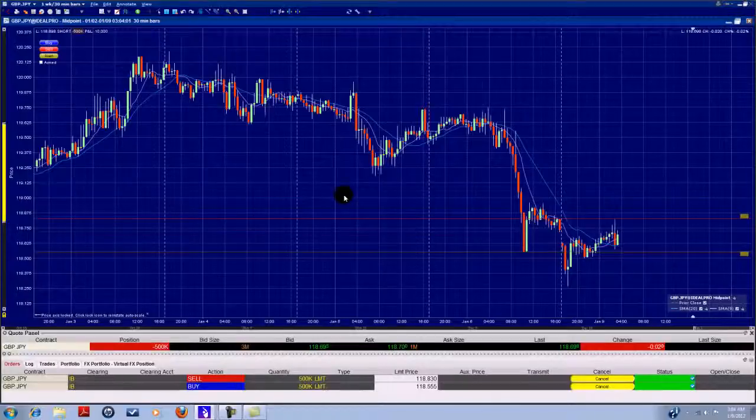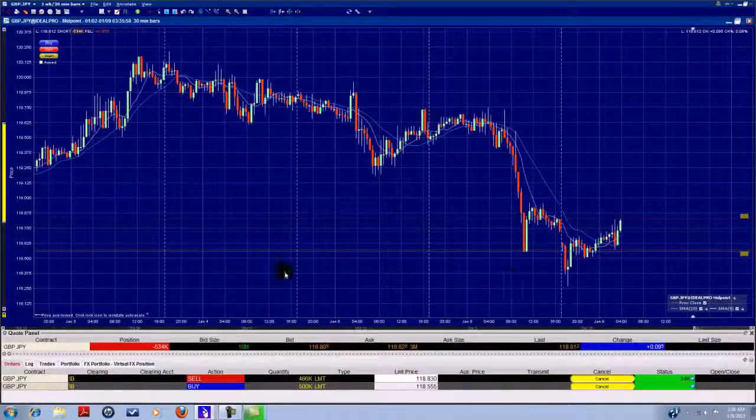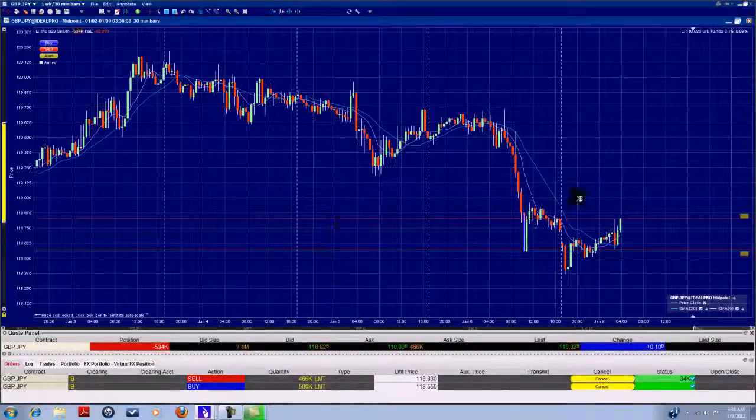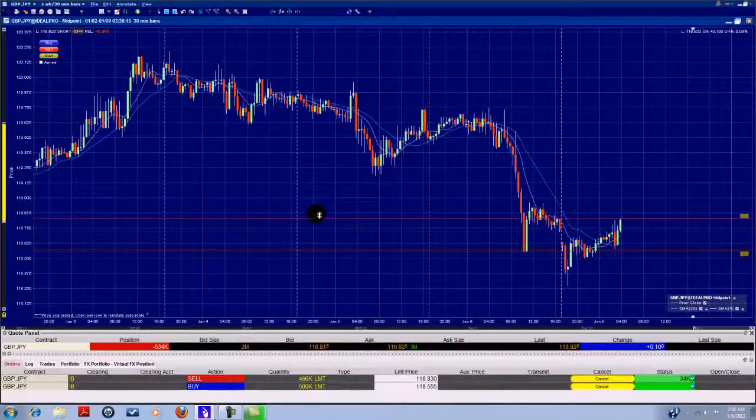Okay, back to our yen. Market didn't oblige us by continuing to sell off, did it? So be it. I'll pause until we get back to some action. Well, we just got filled on 34,000 units of our additional 500,000 lot sell here. Let's see if we get the rest of it. This is in the yen.